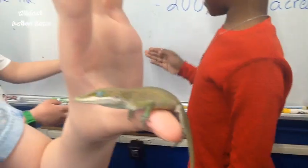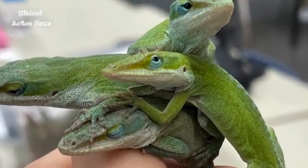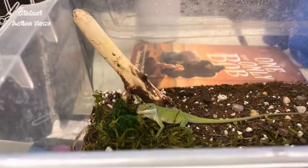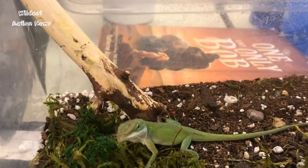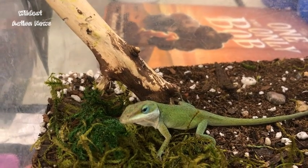Can you tell us about this project you're doing? Well, we've been working with anoles for probably more than 25 years in fourth grade, and it's part of our science unit. We use the anoles to learn and study about the food chain, what the anole's role is in the flow of energy from one living thing to another. So we find out that the anoles, of course, are consumers. They're secondary consumers because they eat another organism that feeds on plants.